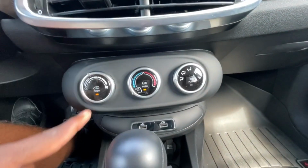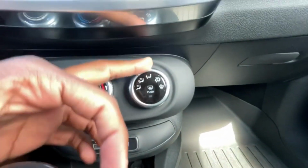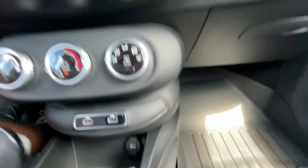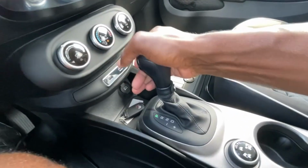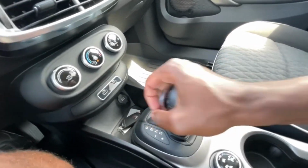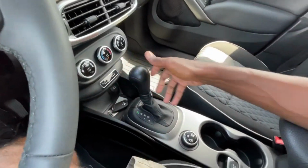Down here we can adjust fan speed, click there to turn the vents on or off. AC toggles here, we can adjust temperature there as well. And then we can choose fan direction here. And then we have the rear defroster by clicking the button there. USB-A ports, 12 volt, little storage. And then to shift the 9-speed, pull the lever, reverse, neutral, drive. You can come over here and manually shift. And it'll show you what gear you're in at the top of the digital part of the gauge cluster there.